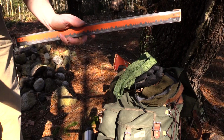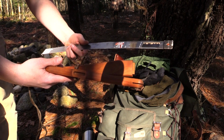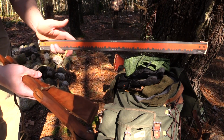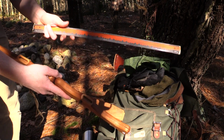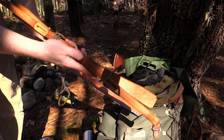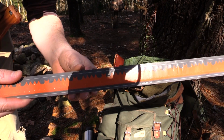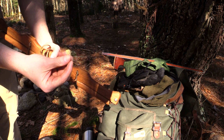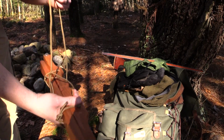I carry an extra blade in my shotgun sock. Which one is this? This is the rake tooth. In here is the peg tooth. I'm probably gonna mess this up, I should know this. I think rake is good for dry wood and peg is good for green wood. See, the rake is all sharp, and peg has some that are rounded off to help remove the damp, spongy, wet green wood. So I keep one of each with me at all times so I can switch.